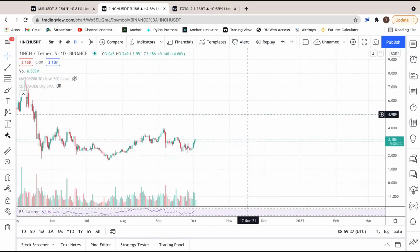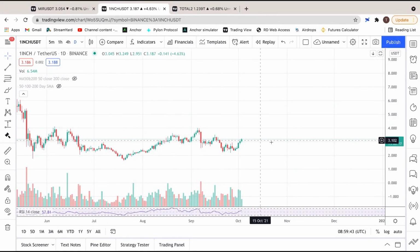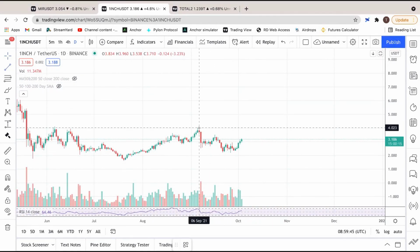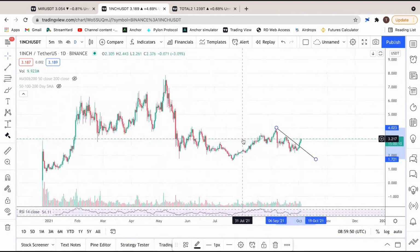All right, so again, this is the daily chart. We've been falling only since the 5th of September. MIR was all the way since the beginning of August. However, in 1inch's case, we have a breakout. As you guys can see here, we do have a breakout of 1inch.